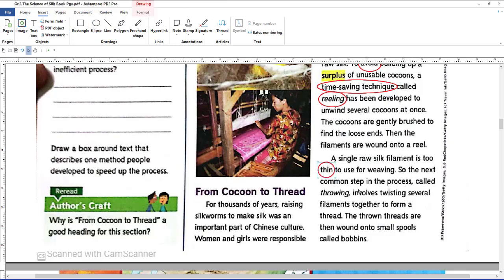So the next common step is a process called throwing. The first step was reeling, the second step is called throwing. It involves twisting several filaments together to form a thread. Because only one thread is very, very thin, you can't use it. This is the final result of reeling. So we need it to be a little bit thicker, so we are throwing more than one filament together to form a thread, to be able to use it in the cloth.